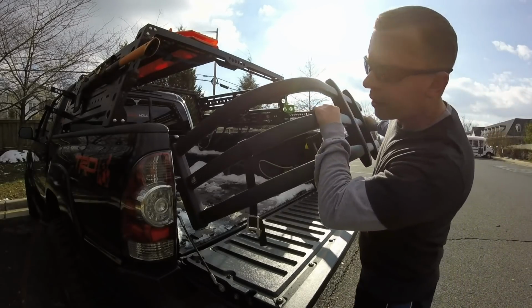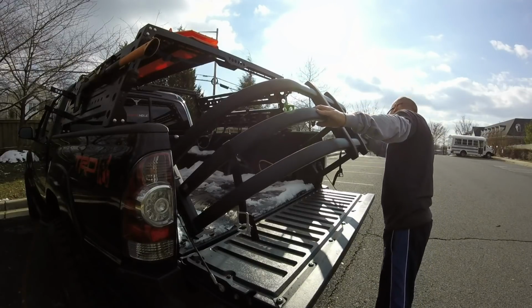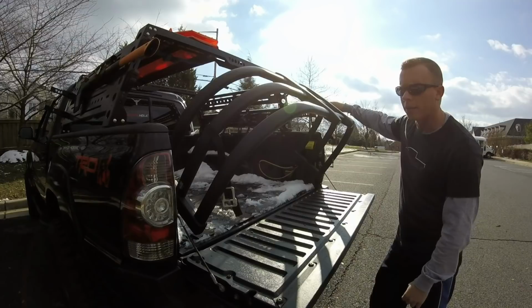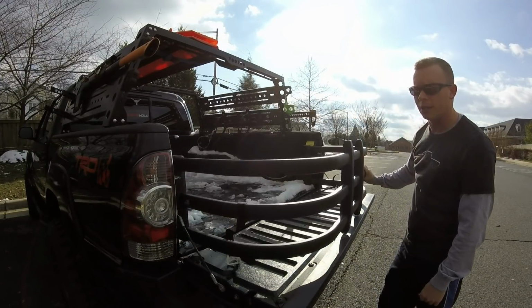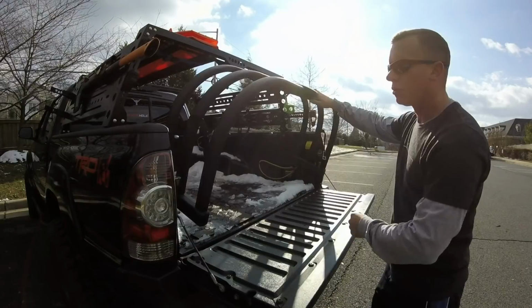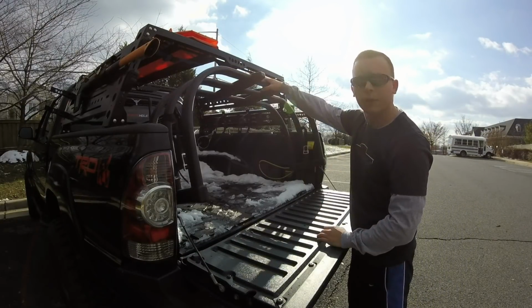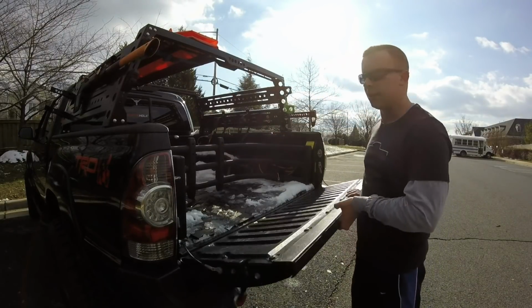Just be careful, do it one at a time. Got the driver's side in, and the passenger. Once you have the bed rack at about a 45-degree angle, it is locked in. And if you're going to use it extended, you would just lower it like that. If you're going to store it in your bed, just push forward on the whole thing, it does rotate all the way in. And you can see even with my bed rack, it does not interfere with anything. And just close the tailgate and you're done.